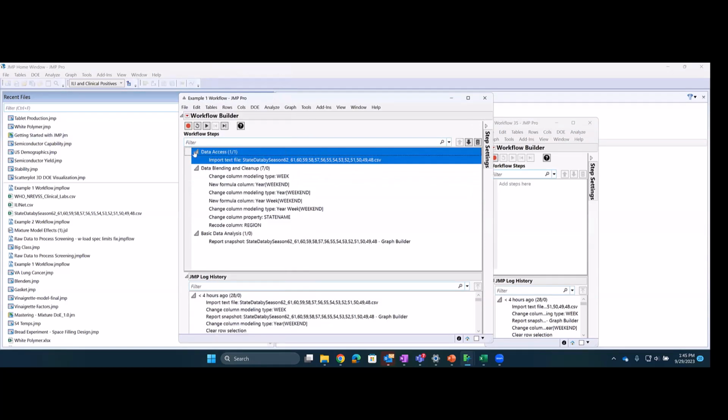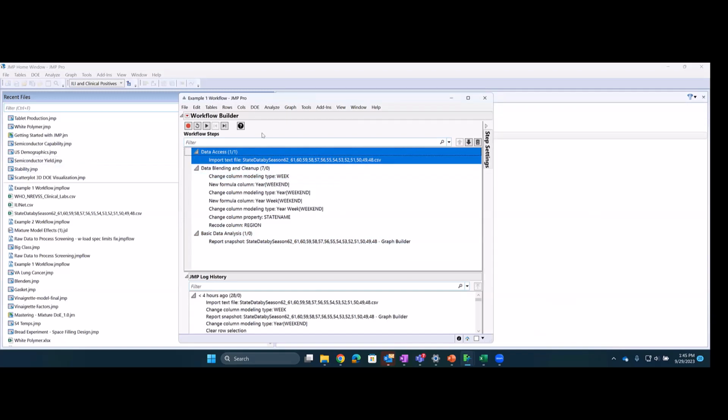I created a data access section, and I created a data blending and cleanup section, and then a basic data analysis section. And those actually correspond to the different modules on the analytic workflow that Gail showed at the very, very beginning of the presentation. So this is the way I like to do it when I'm making a workflow, in these different modules and different sections here.